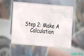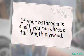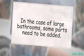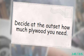Step 2. Make a calculation. To complete the first step of installing plywood, you need to make an accurate calculation. If your bathroom is small, you can choose full-length plywood. In the case of large bathrooms, some parts need to be added. Decide at the outset how much plywood you need.